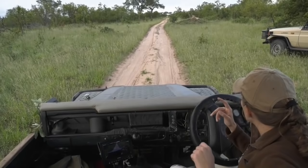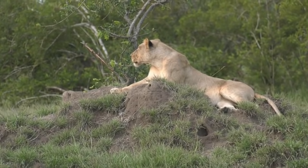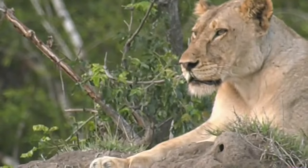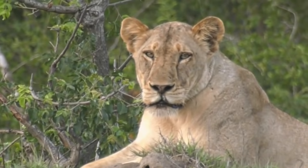There she is, she's roaring again. It's also part of the reason why she's gone on the mound. Can you guys hear that? Where's the rest of your pride?